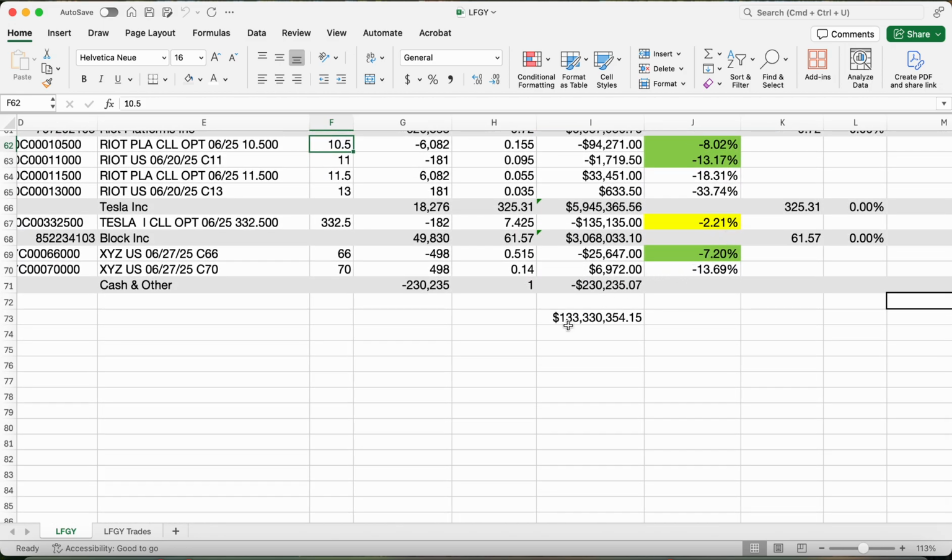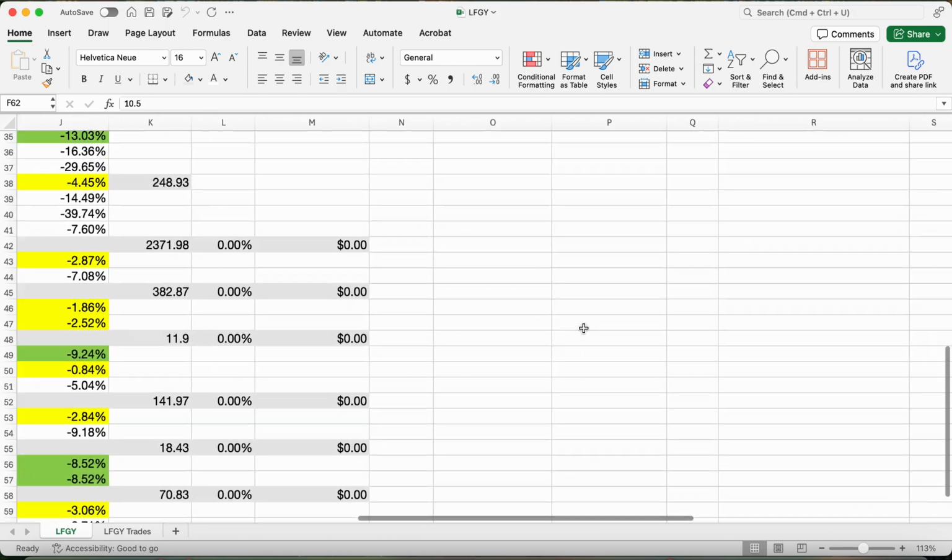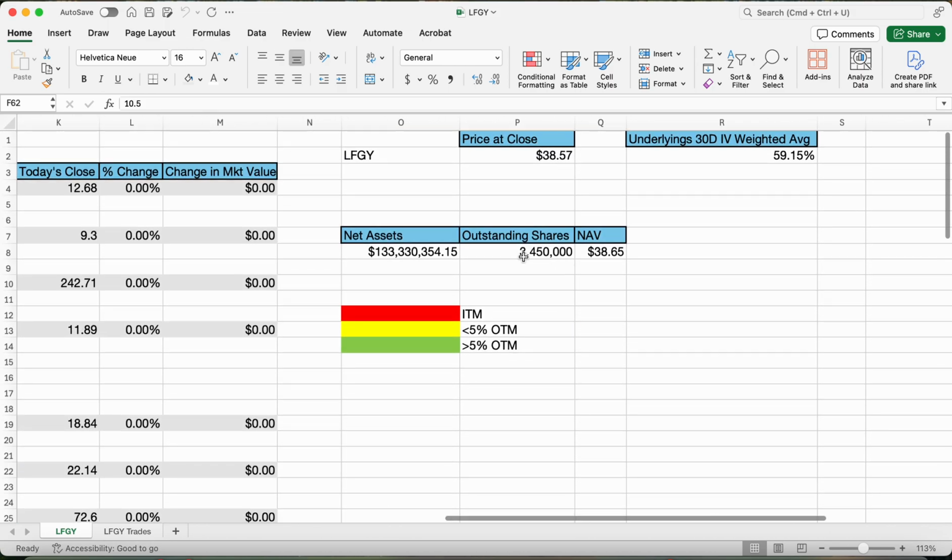The fund is worth $133,330,000. There's 3.45 million outstanding shares. So that brings your NAV to 38.65. So that is what LFG is worth per share, and it closed at 38.57. So if you were buying at the end of the day, you were actually buying it for less than what it's worth. Congratulations, you got a little bargain.